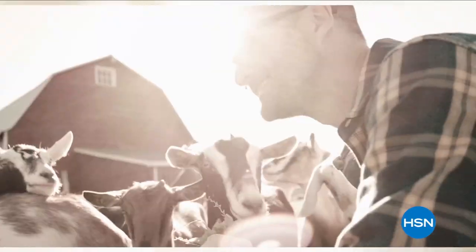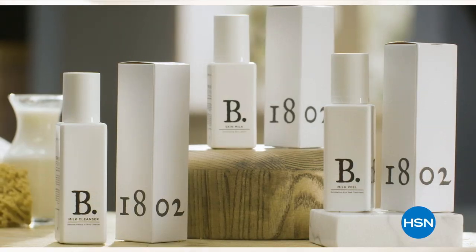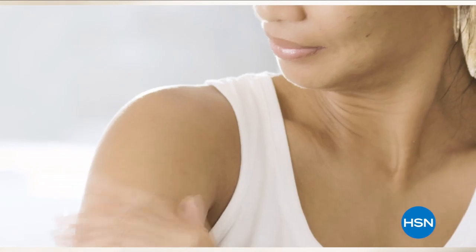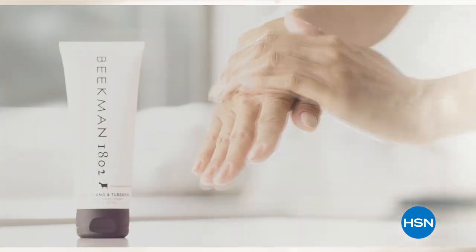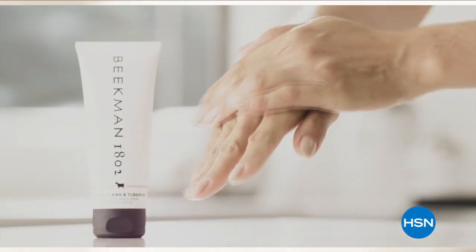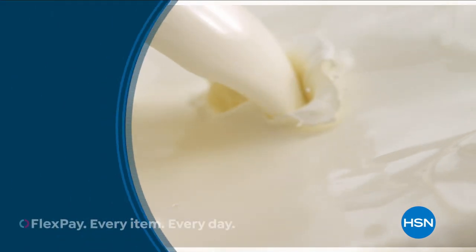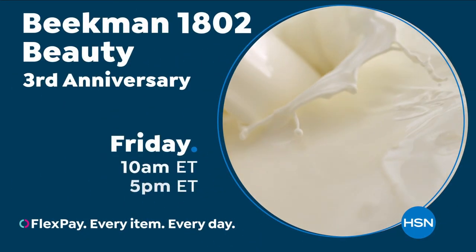Goat milk because we had it, and that's how our company started. But what we learned over the years is how beneficial goat milk is, not only for the skin, but for your body. Goat milk adds moisture to your skin. It's really the most amazing ingredient. People really do notice the hydration of their skin. The farm-to-skin difference only with Beekman 1802.